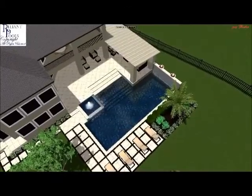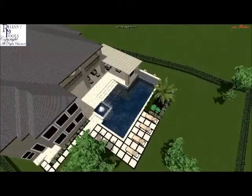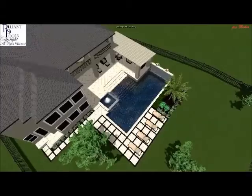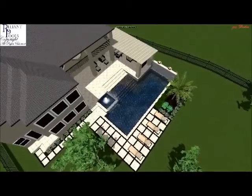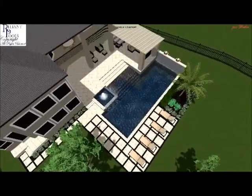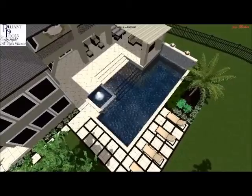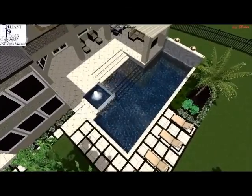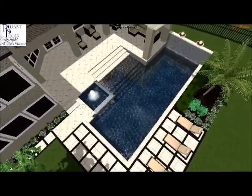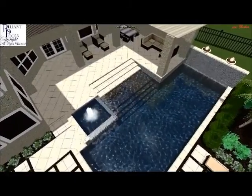This pool, actually on the back side of the pool where you see that large planter with the palm tree, that was actually about 5 feet above grade. So we took all the excavation materials from the pool itself, stockpiled it on site. When the pool was done, we pushed that all back up against the pool, so it gave it the appearance that it was 100% in ground, and then sloped that down to the natural grade.